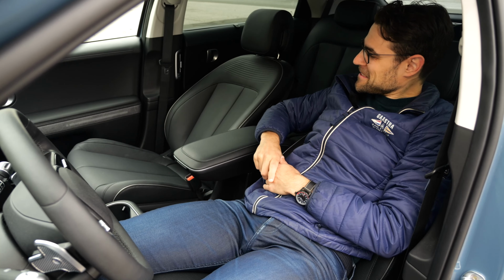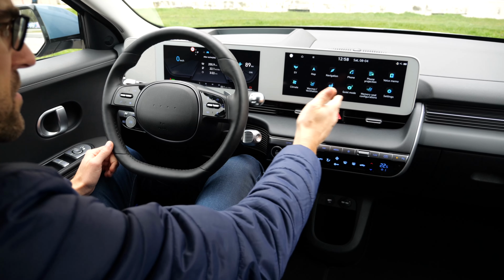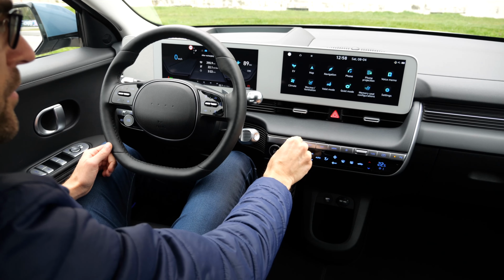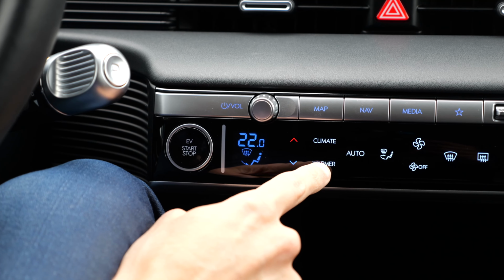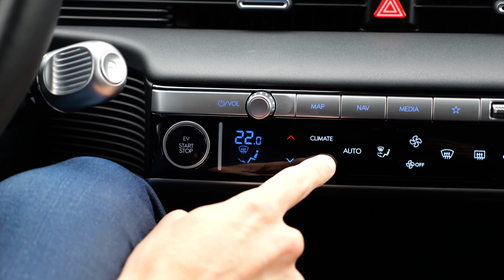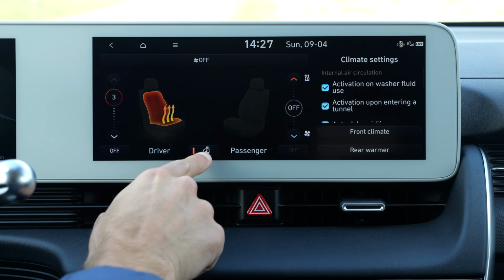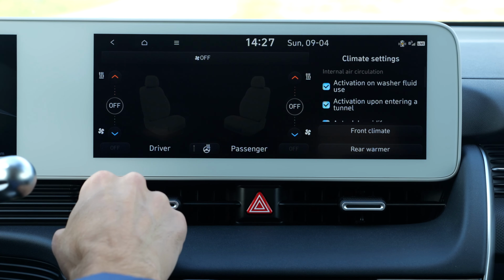Interior overview of the Ioniq 5. This dual screen setup, white background as a contrast. Not sure if that's too clever, but overall really clean. Here in the lower part you still have a manual volume knob, and the climate unit is also directly accessible. However, these are some touch fields, and with this one here, this hotkey warmer, you access the seat heating view. This is then the menu where you can set the seat heating or the heated steering wheel, also seat cooling if you have that, or reset it right here.